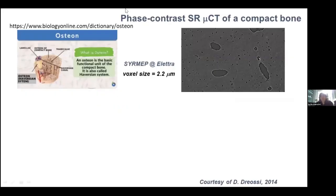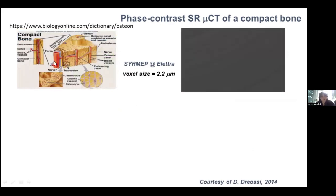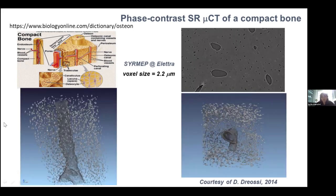Other interesting applications are the studies of bones. Thanks to phase contrast imaging with synchrotron radiation, it's possible to visualize single osteons and lacunae inside the osteon. Osteons are the basic functional unit of compact bone. If you see this movie, these are the canals. If you look at the zoom of this element, these are Haversian canals, where nerves and blood vessels go through. All around, you have this distribution of lacunae, of pores, that you can see very well in these images, and you can reproduce in 3D the Haversian canals with the lacunae distributed around.